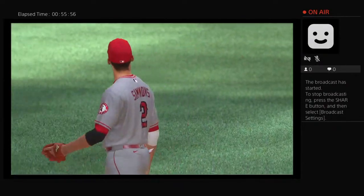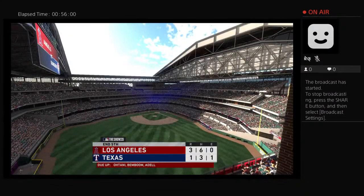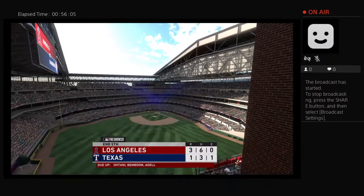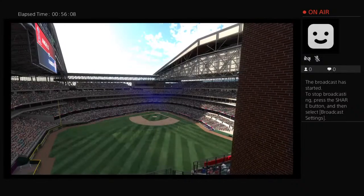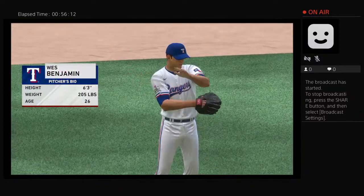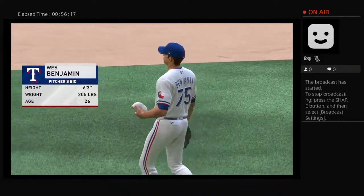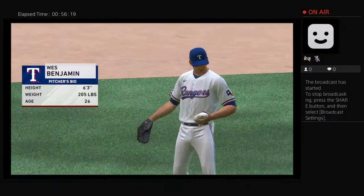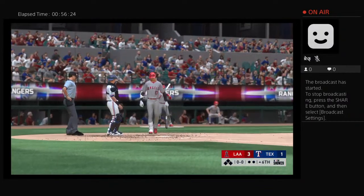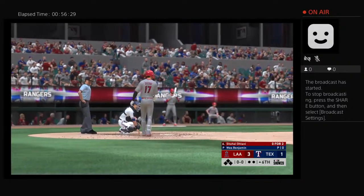Wes Benjamin takes over to start the 6th inning on the mound. Number 75, Wes Benjamin. At the plate, Shohei Ohtani. He'll lead things off for the Angels in inning number 6. Shohei Ohtani. First delivery to him on the way. Now a ball line foul as this is over the Rangers dugout.